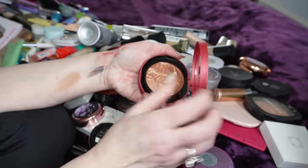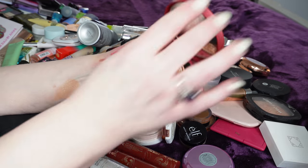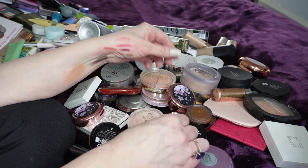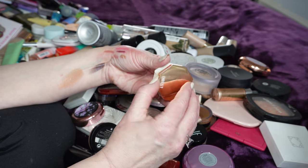This one, Kiko Milano, very, very orange. Look at that gorgeous embossing on that. I love the packaging. I love everything about it, but a girl can't use it when it's that orange. This is another one from Coibest, and they are trying to dupe Fenty Beauty.